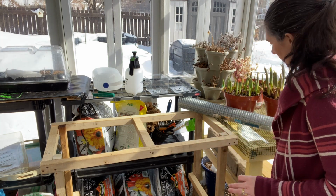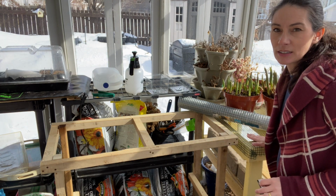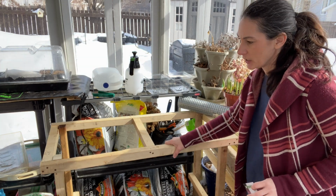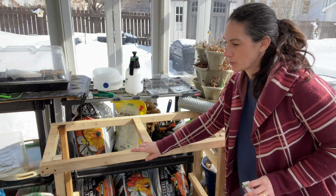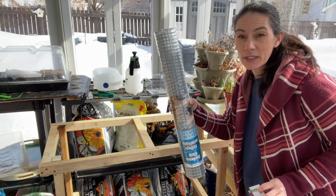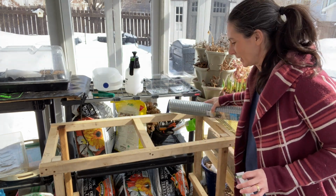It's similar to the one that my tulips are on here. I made this last year, the year before maybe, and I've really liked it. So I made another one. This one, I cut the 2x4s down so it's a little bit smaller framing, but it'll still be just as sturdy. And today I went out and got myself a roll of hardware cloth, so I'll be able to put a top on it, and that'll be excellent.